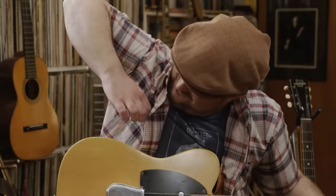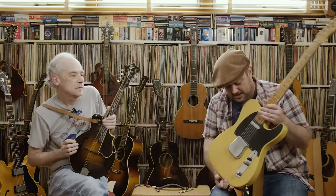Keith move. So too many strings for Keith. Yeah, this is true. He has one too many. Six too complicated. Six strings are too complicated.